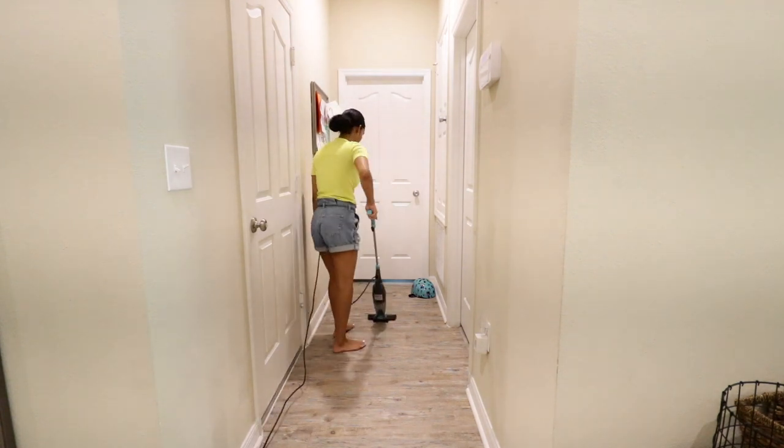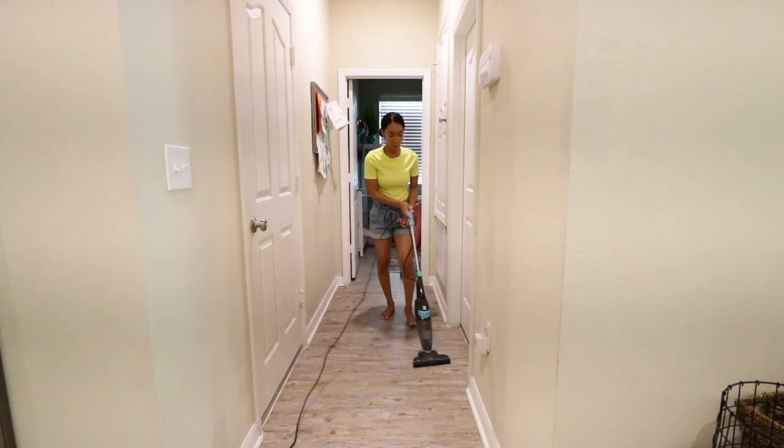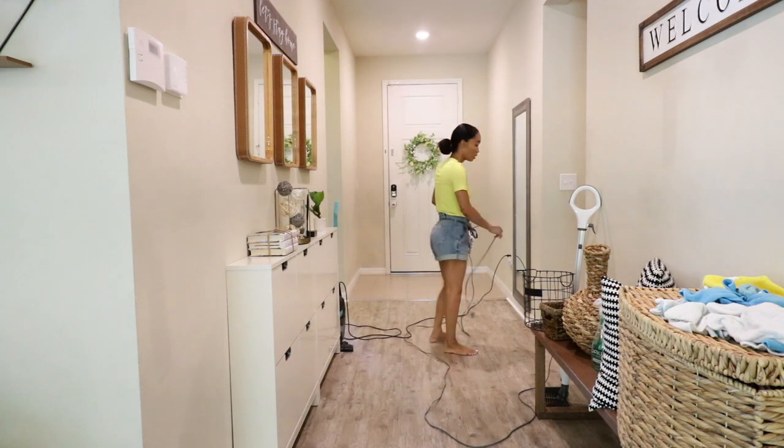I did pass the vacuum over the floors one more time, and especially here where I had all the dirty laundry, I'm preparing to steam mop all the floors.